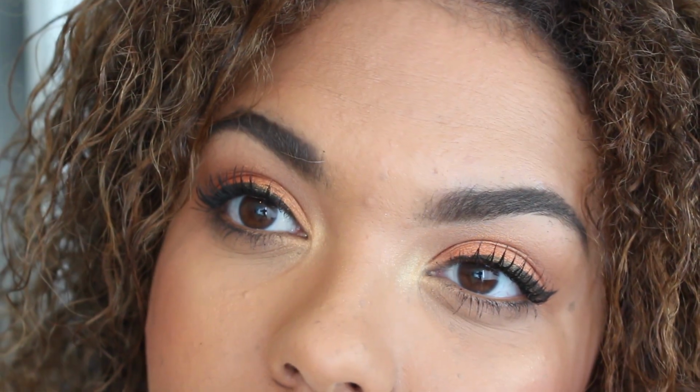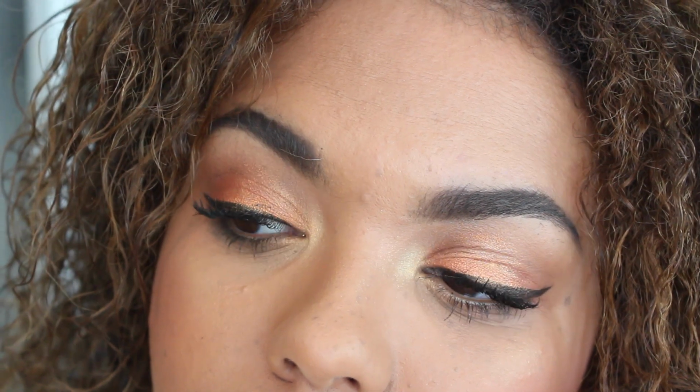So here is the finished look. I love the way that it came out. I think it's a really nice transition from summer into fall. It's got those fall warm orangey tones, but it still feels fresh and summery. For me, my top picks out of this look are the mascaras. They're absolute must-haves. I love the pigment as well, and of course Wet n Wild lipsticks, you can't go wrong, but basically everything in here is gems.